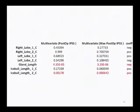And you can see that in red are the significant results. So temperature has no correlation to the toxicity in terms of micturition function. Gland length is correlated to it, and it's negative. What it means is that the shorter the prostate length, the higher the chance patients have symptoms. And the ice ball length also is correlated, in a positive correlation. That means the longer the ice ball length, the higher the risk of toxicity.